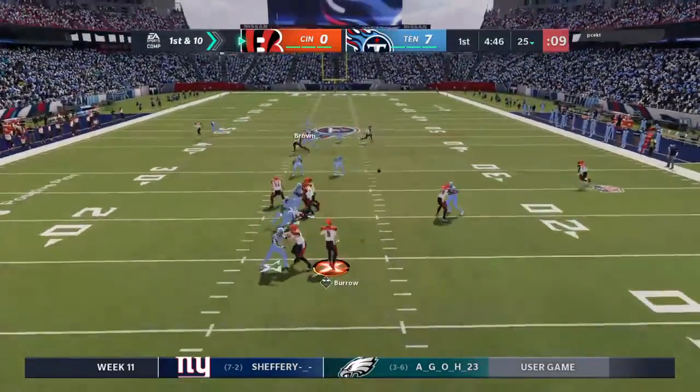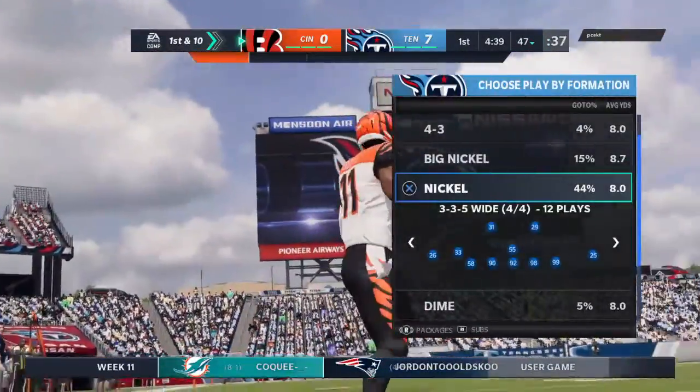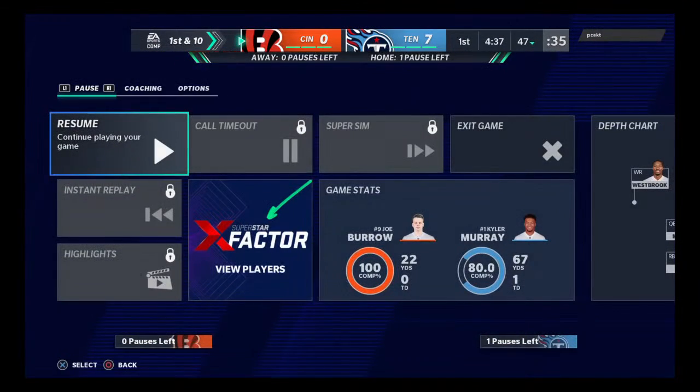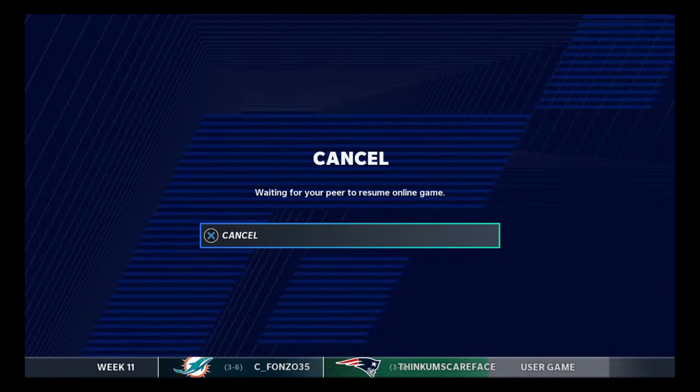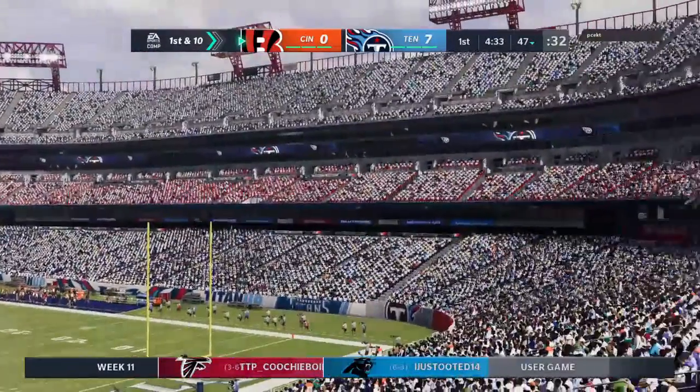Now Burrow. That's complete to John Ross. And they work this well upfield across the 45. Complete to A.J. Green, well executed. 22-yard gain. First down, Bengals.